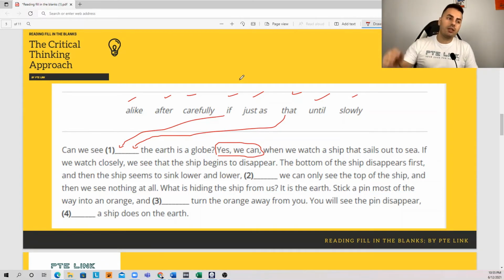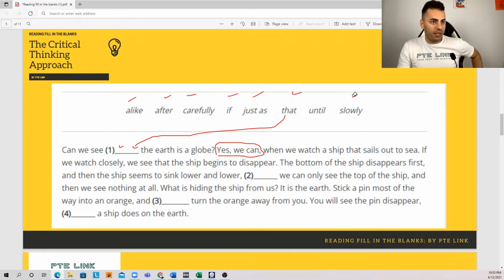Let's turn this question into a statement. You will say, I see that the earth is a globe. You would never say, guys, I see if the earth is a globe, because I'm speaking out a statement. So that's regarding the difference between if and that. This is something you guys can note down. It's really great that the more you practice, the more you learn about English grammar and other aspects in the language. That's done. We keep reading and skimming the text.